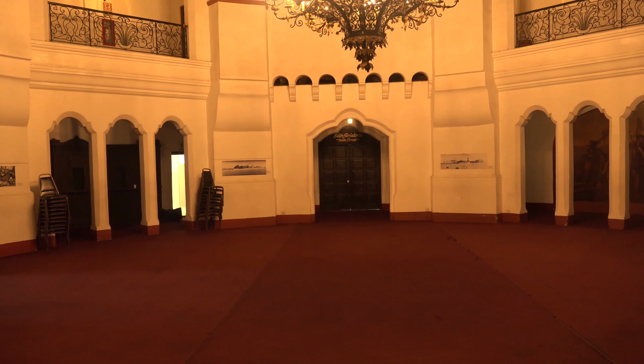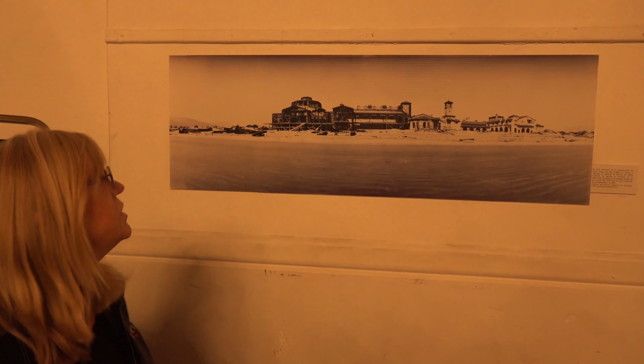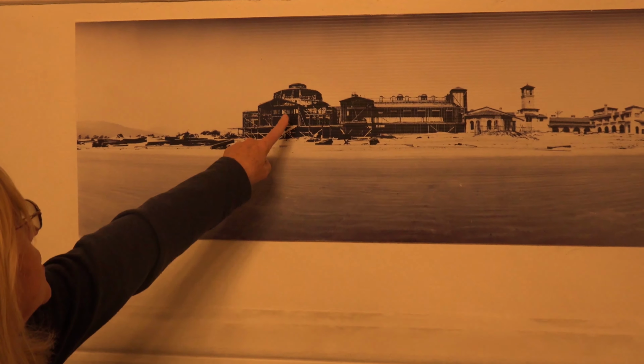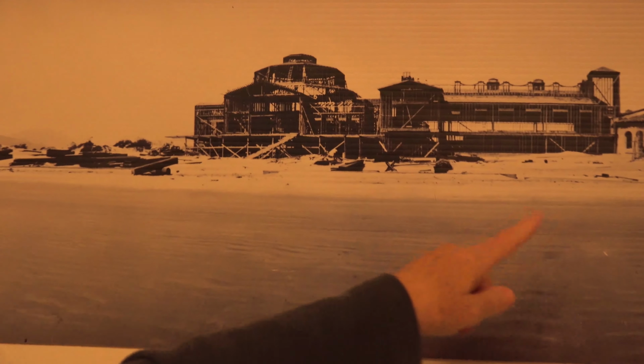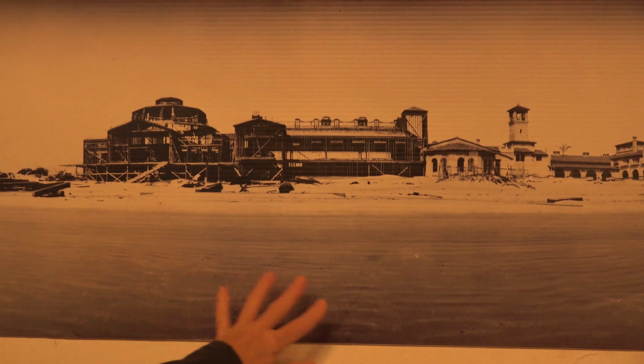1928. Here's a photograph taken in 1930, and it shows the rotunda that we're standing in right here under construction, and it shows the hotel. Most notably, it shows all of it on the beach.